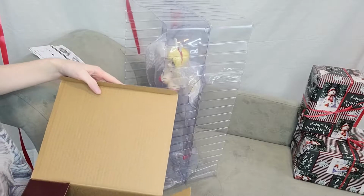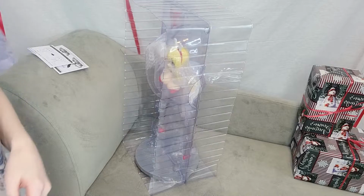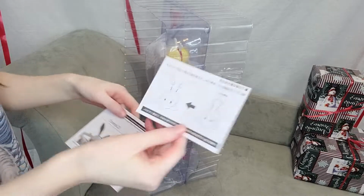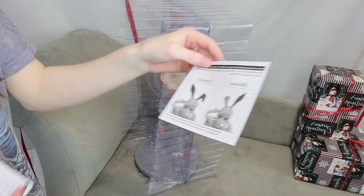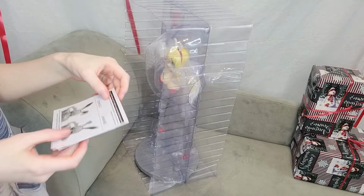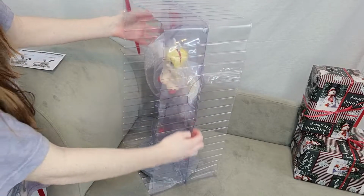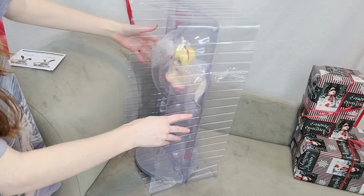Took out the directions just in case, but they're pretty self-explanatory. So basically it's just saying you take out the half bunny ears and put the new ones in. And then it says this is the right way to put them in, the wrong way. Okay. Okay, makes sense. I'm just feeling the edges because sometimes they put tape there.